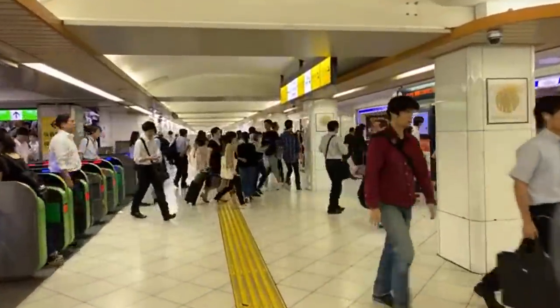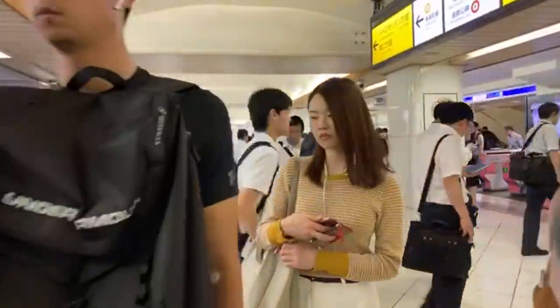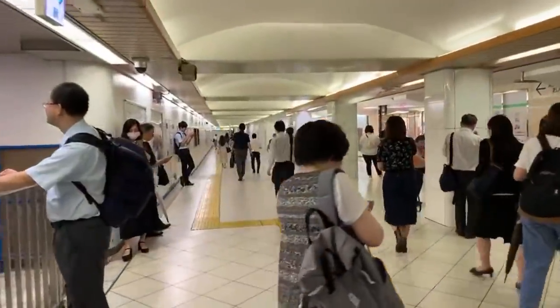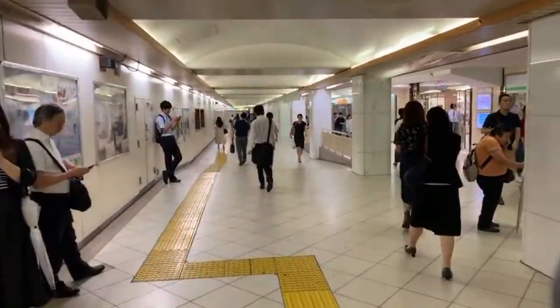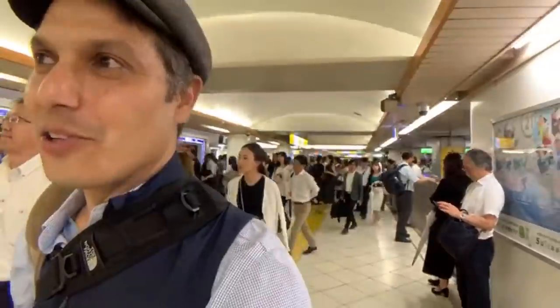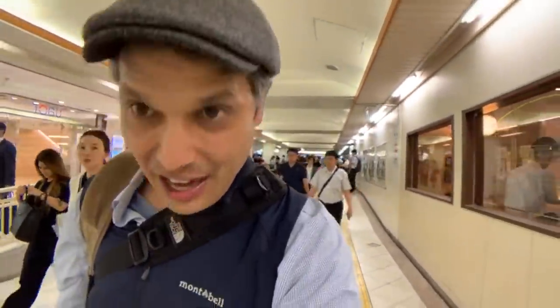All right, we're almost there. Our goal is the Yurakucho Line. Ah, we're going across traffic. That was rough. Do you see where I walked by? Everyone was exiting and going into the other line. So sometimes it can be a little bit challenging because you have to fight traffic. Whenever you have to cross a stream of people, you just have to put your head down and push through it. It's the only way to get through.